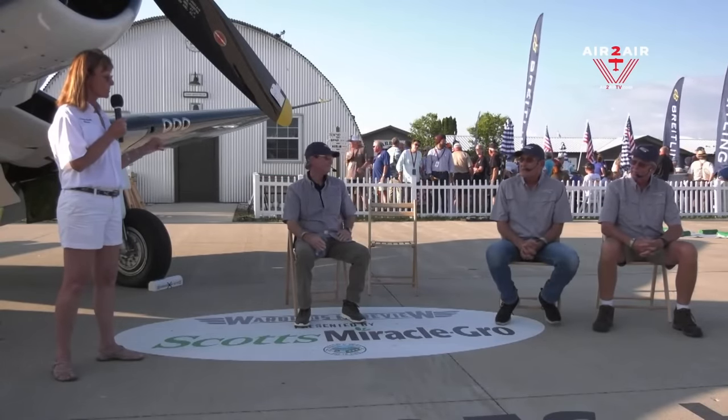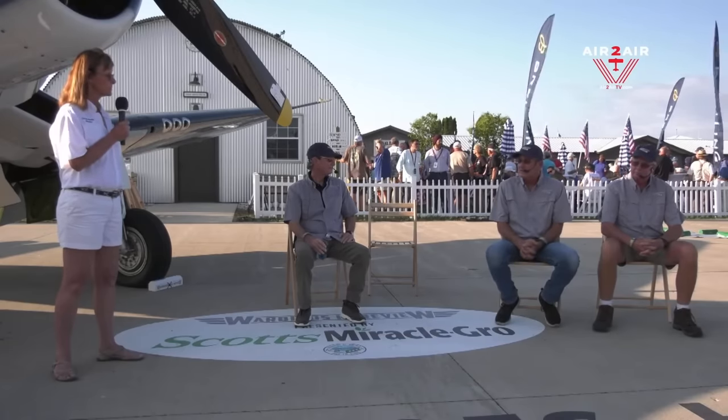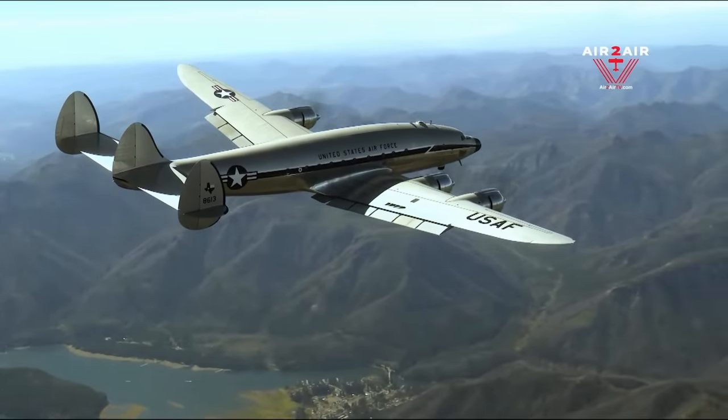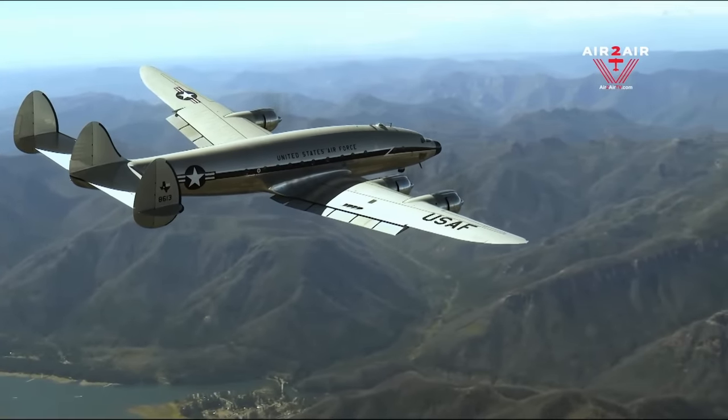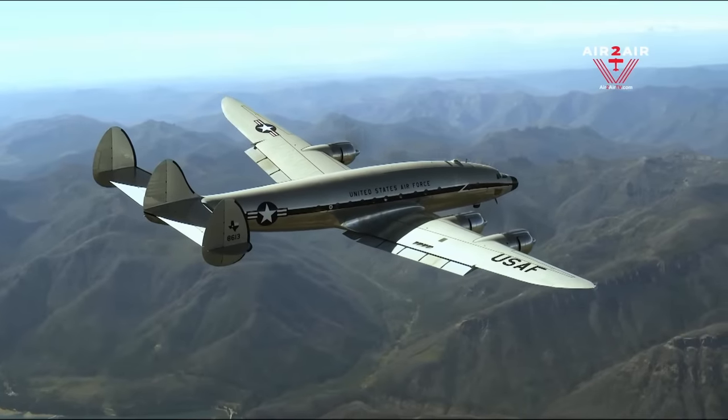They are specific to this Constellation. Yeah, but they're the parts that are available, and it's not a major change in any way. We use the reduced power settings that were assigned to that earlier engine. It's still a 2,500 horsepower engine, but the parts are from a 3,500 horsepower engine. So they're the very latest evolution of that Wright Cyclone 3350. And Vintage Radials has the largest inventory of that.